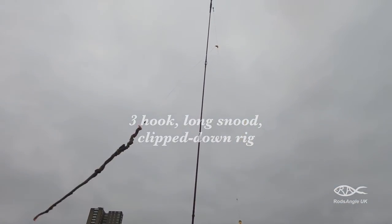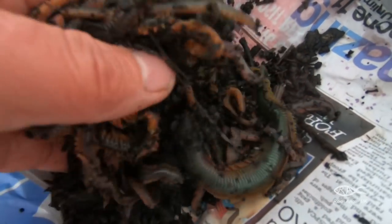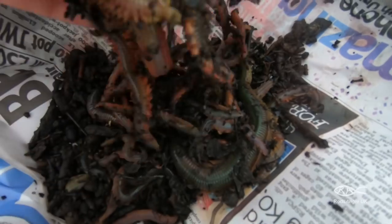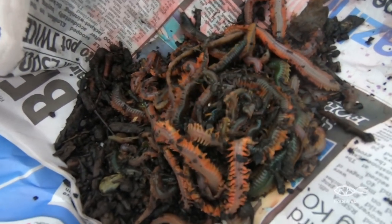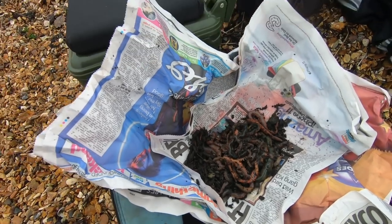My bait for this session is quality ragworm, which has been dug locally, and it's been obtained from Lock, Stock and Tackle in Portsmouth. I think these were the leftovers from a match at Eastney the night before, but still very lively.